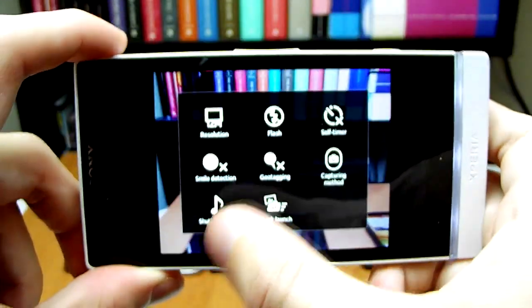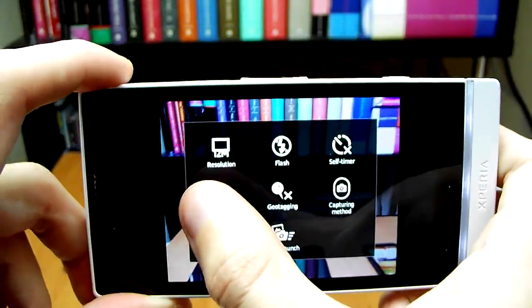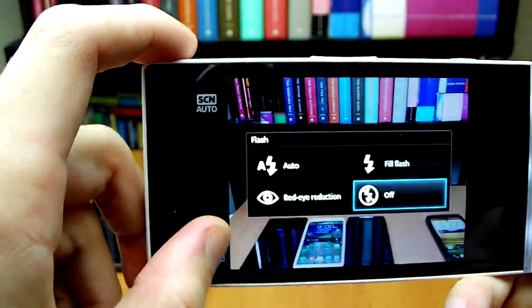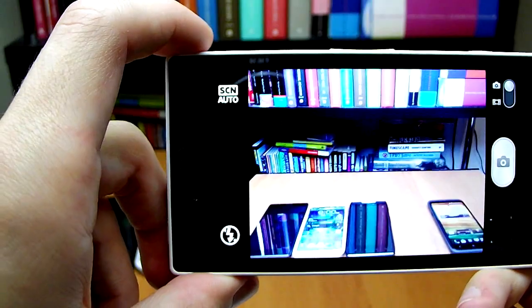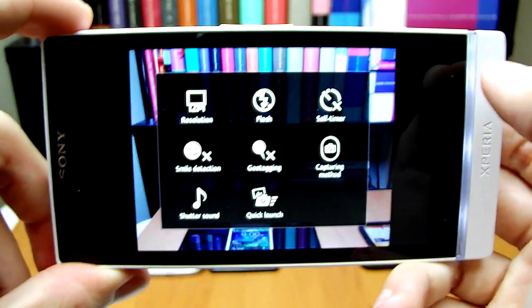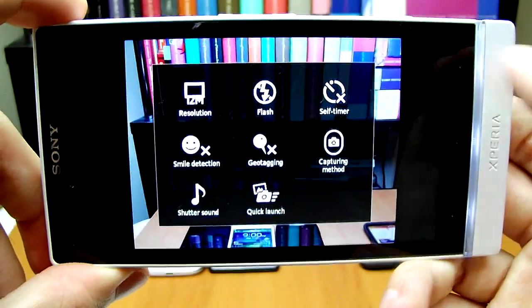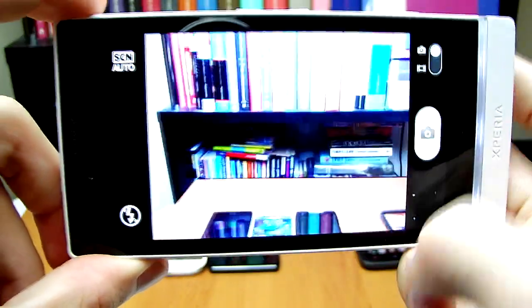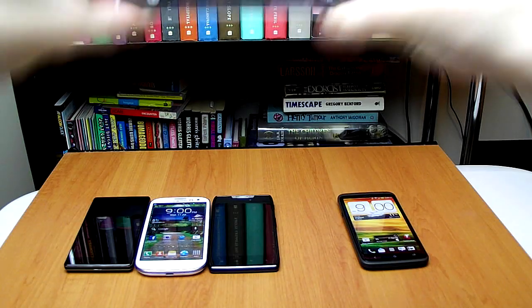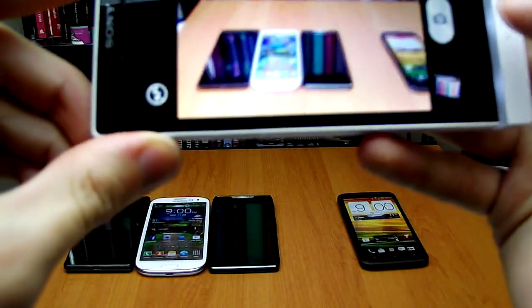Again, there's a whole bunch of settings here, smile detection, all that sort of stuff, but quality controls, there's surprisingly few options for quality. So basically you're stuck with the automatic mode. Anyway, we'll go ahead and take our sample shot of the bookshelf. It is very handy to have that top shutter button. Two-stage shutter button, it's very, very handy.